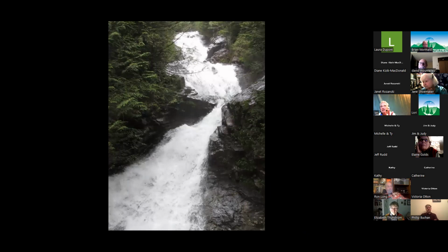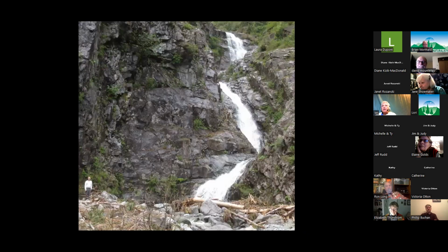And you can't see it in this photo, but on lower water, there's even a pool at the bottom where you can go for a dip. I have some pictures of you there. She does, Dave. I think me sliding down the falls as well. Yes. Yeah, right. Sort of.